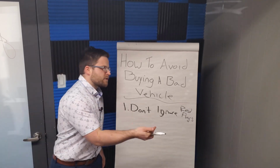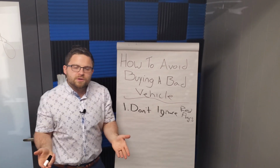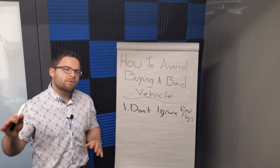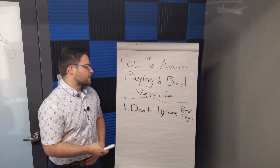If you want to take it for a test drive and they're hesitant to let you do so, major red flag, don't ignore that. That's sort of a crappy thing for the person to do. So make sure that when something comes up that just doesn't seem right, it probably isn't right. And you need to either seek clarification or you need to go the other way and not waste your time and lose out on some money.